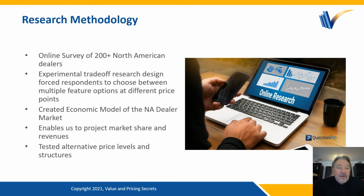Trade-off research is particularly useful in pricing because it permits you to test alternative options, price, and offering options. And so it forced respondents to choose between multiple feature options at different price points. Look at it this way. You can't simply ask people, well, are you willing to pay a higher price? Because they'll always say no. Price is one element of the marketing mix that is unidirectional. Customers always want it to be less.